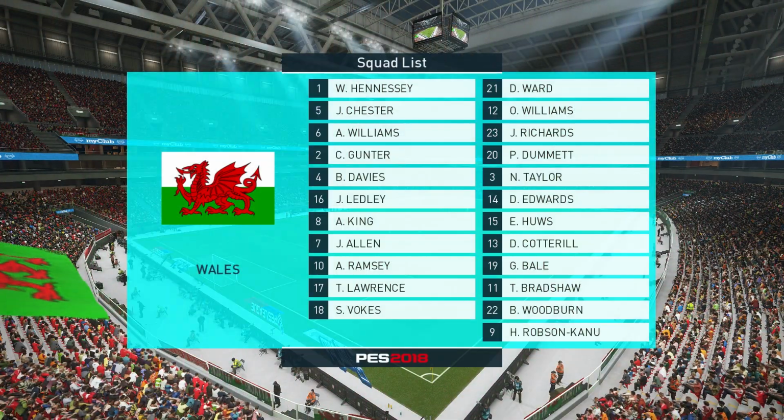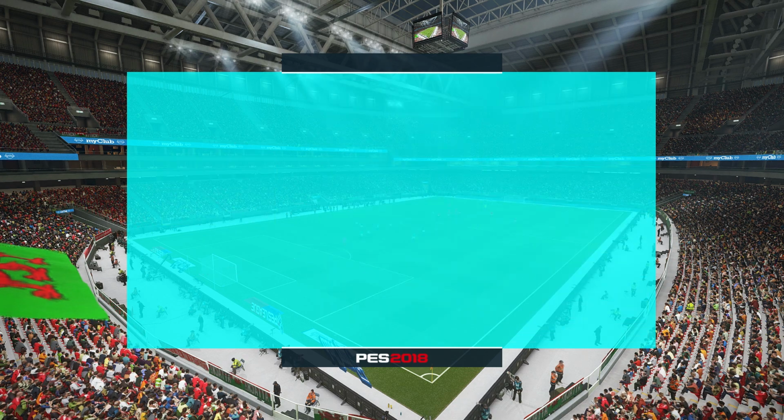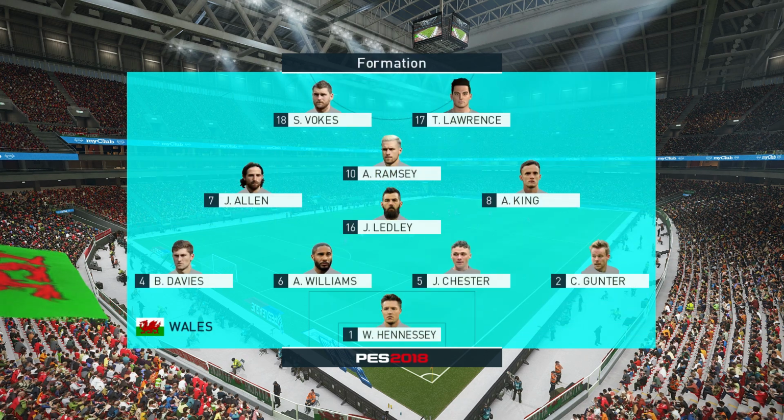Wales shape up in a 4-4-2. It's the bedrock as formations go, and for such a long time, it places the emphasis on partnerships and combinations.